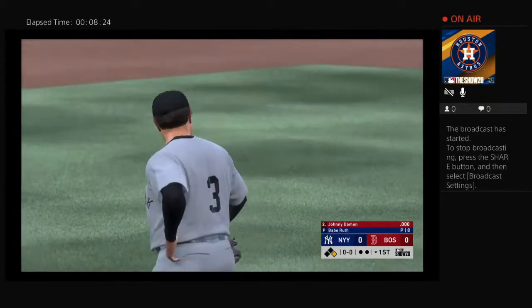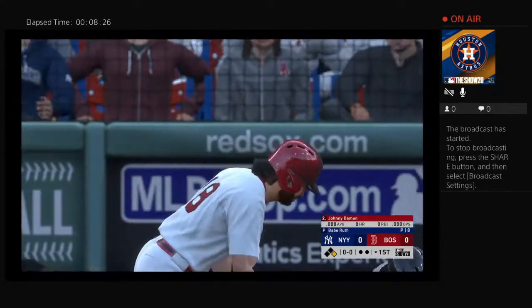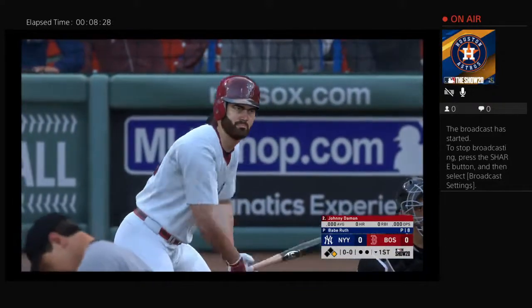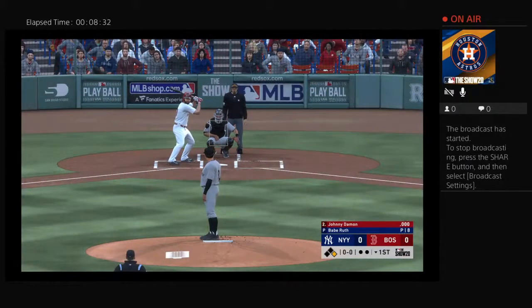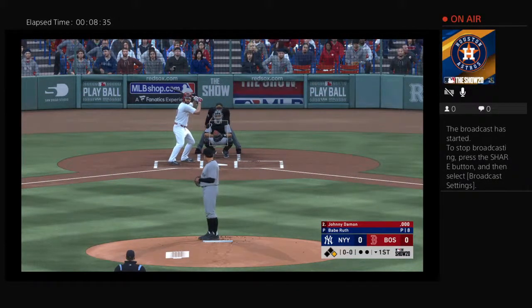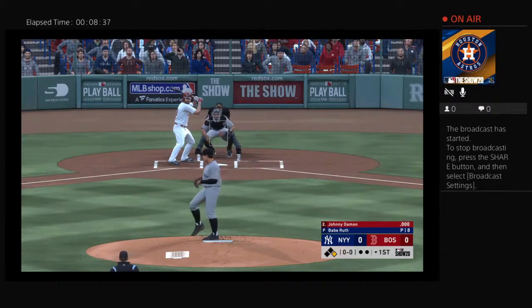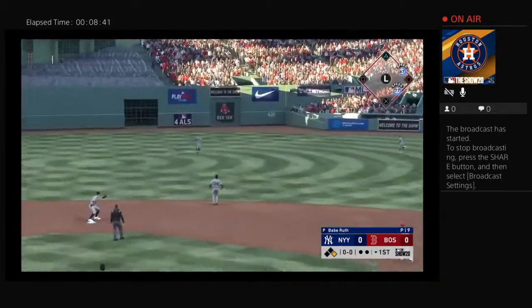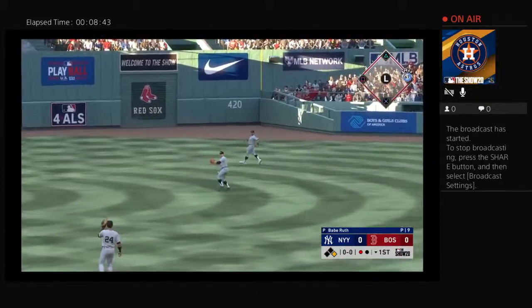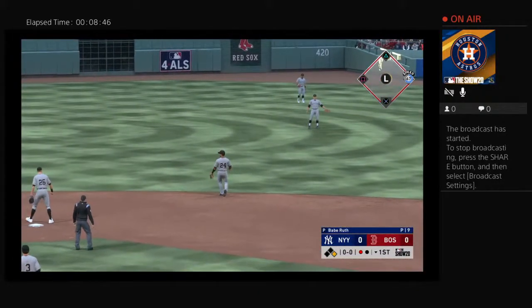Batting second, the center fielder, Johnny Damon. First chance for him here with a man on following the leadoff walk. From the stretch, here's the pitch. Lifted in the air to center. Center fielder on the run. He's there and records the first out.